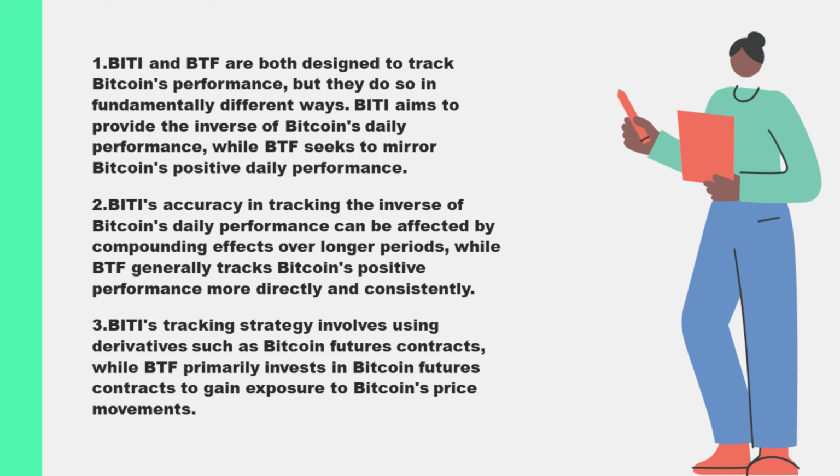In summary, BITI tracks the inverse of Bitcoin's daily performance closely on a day-to-day basis, but its accuracy over longer periods can be affected by compounding effects. BTF, on the other hand, tracks Bitcoin's positive daily performance more directly and consistently over time, making it a more reliable reflection of Bitcoin's overall price movement.